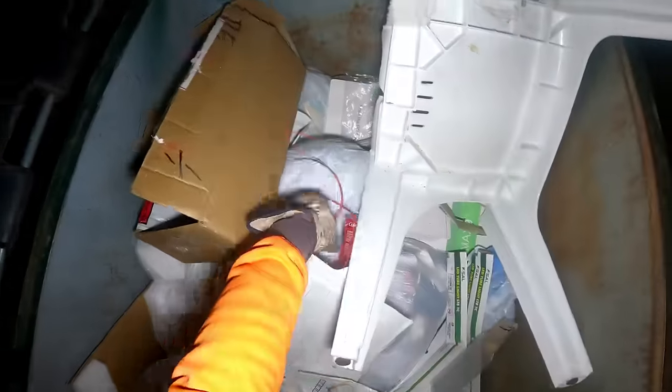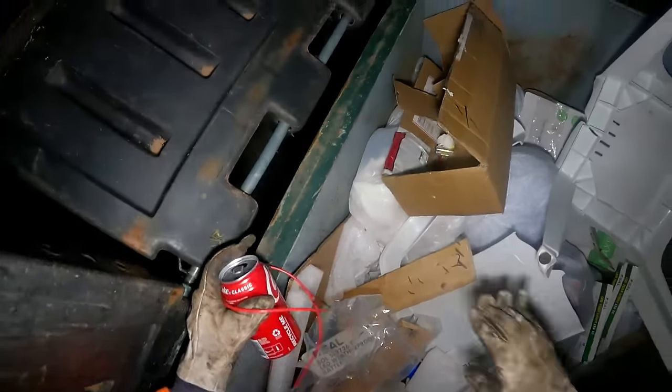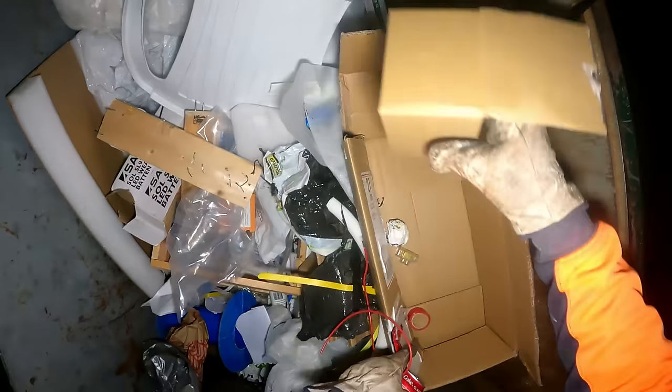Bit of wire. Grab that can too. That looks like a good box for that. Bit of price I'm throwing away there. Look at that. Not really a good box.